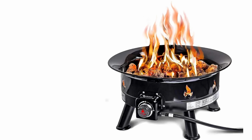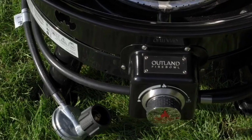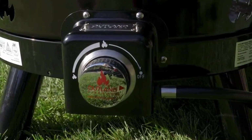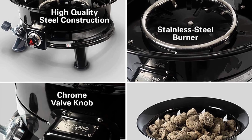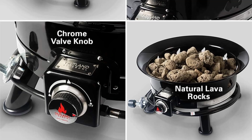We love how incredibly easy this fire pit is to set up and use. It arrives pretty much assembled. All you need to do is add the lava rocks and hook it up to a propane tank, which took us around 5 minutes. Once assembled, it took us less than 2 minutes to start the fire, which is easily controllable with a knob that adjusts the height and intensity of the flame.